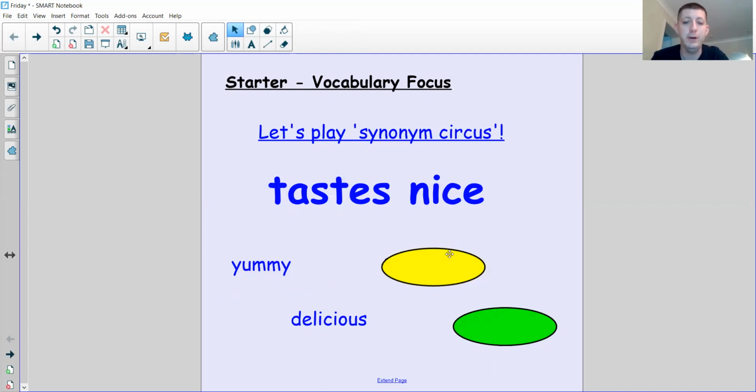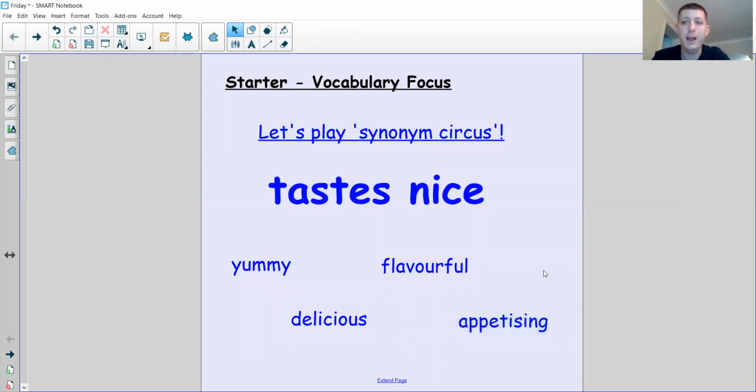What about this next one? We'll do the yellow one next. We ready? Oh, flavorful. You could sometimes say flavorsome as well. If you had flavorful or flavorsome, give yourself a tick. And let's have a look at the last one. Appetizing. If something's appetizing, it means that it gets your appetite going, and your appetite is what you use to eat. So, did you come up with all four of those words? Maybe you came up with one or two of them. Well, maybe you could try and use one or two of those in your writing today to impress me.